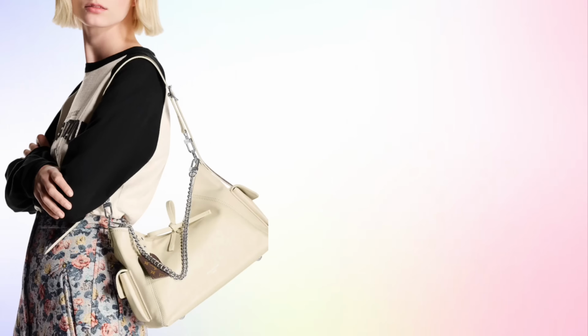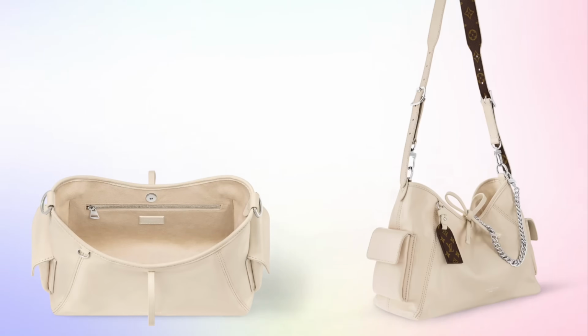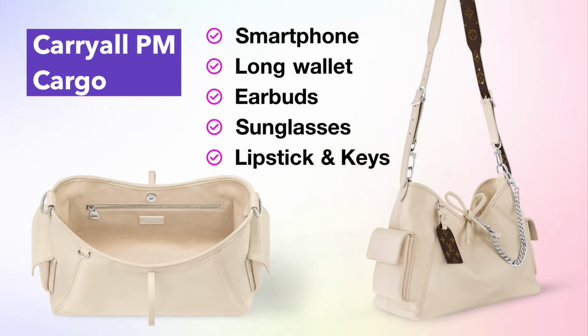The third and final bag launching in the Vibe line this month is the Carryall Cargo PM in vanilla. So this is in a creamy white lambskin leather. And again, we have silver hardware on this bag as well. This will be priced at $3,500 US dollars. This bag again will easily fit a large smartphone, the Pro Max size of the iPhone, a long wallet, earbuds, sunglasses, lipstick, and keys. So this is a great everyday bag that will fit all of your essentials.